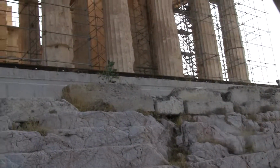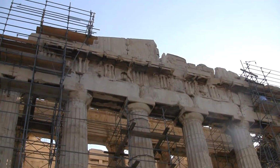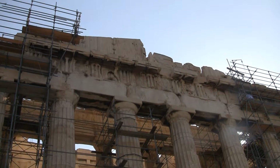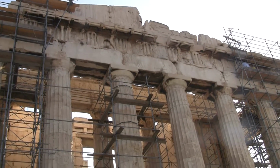On the back side, on the triangle up there on the Parthenon, you used to have the fight between Athena and Poseidon, who was going to be the patron god of the city. Athena won, that's why the city is Athens and not Poseidonia. On the front side was another story, the birth of the goddess from the head of Zeus.